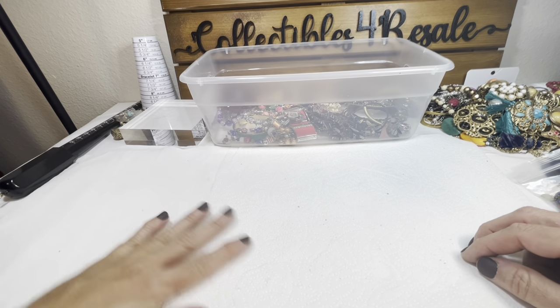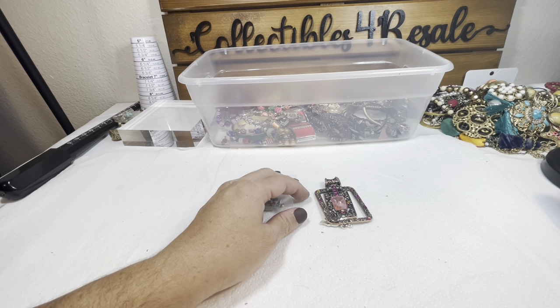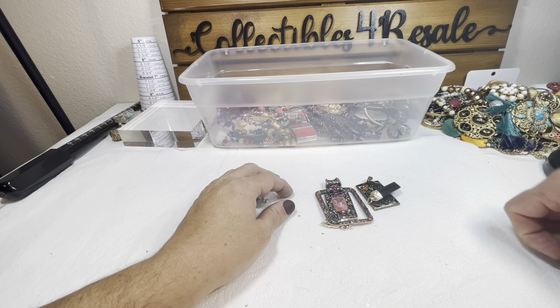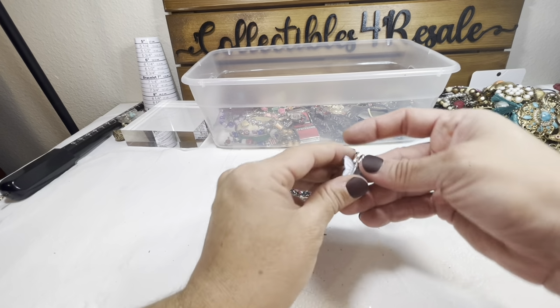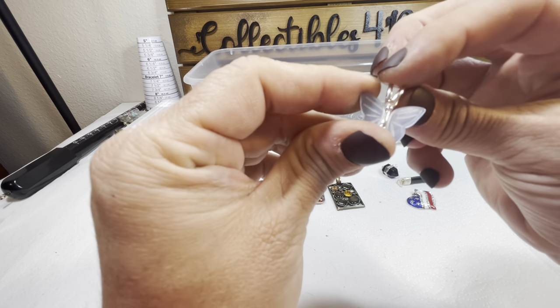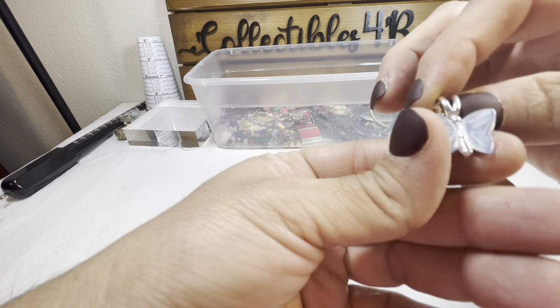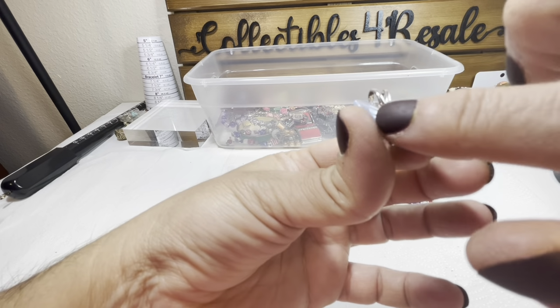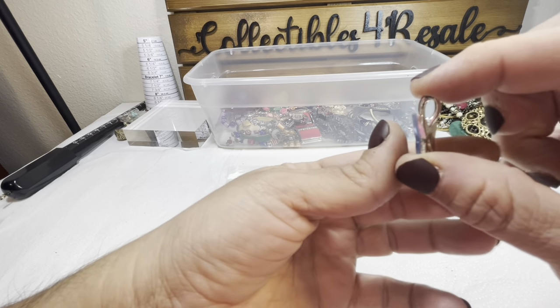All right. Before we go on to the bracelets, here's what was in there. That's necklace pendants. It's kind of a little separate. So let's see. We've got this cute little butterfly pendant. And no maker's mark that I can see. It's got a nice bail there. Really pretty. Looks like blue lucite on the wings. So I would do two on this.